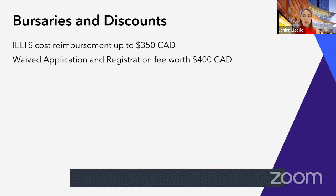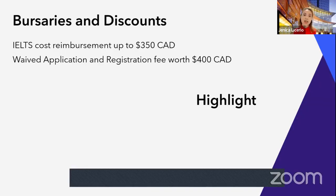Either type of variation, let's say you don't have the English component, or maybe you have the English component, this will still apply to you as long as you enroll this year. We normally have bursaries and discounts every year. So if you plan to do it next year, okay, just watch out for any announcements on our discounts and bursaries.